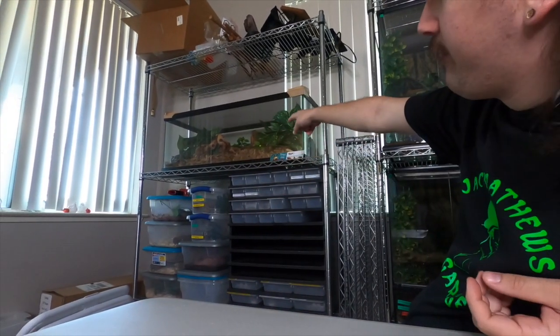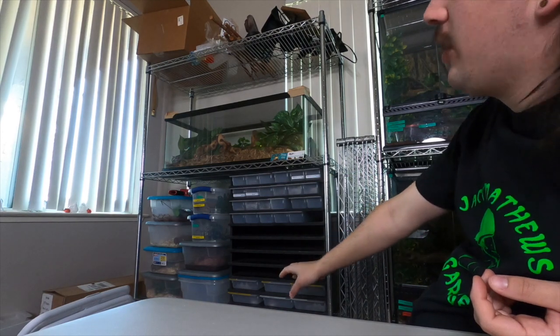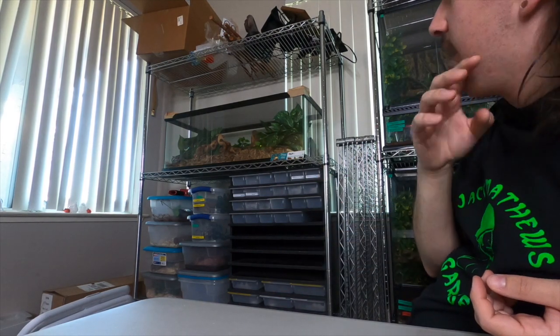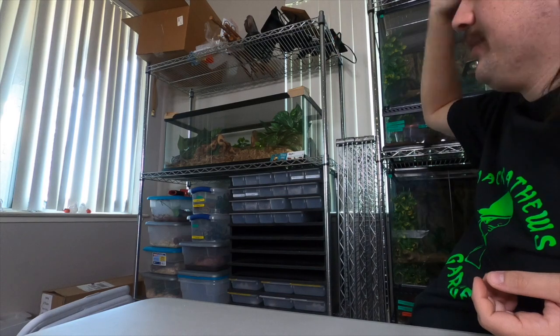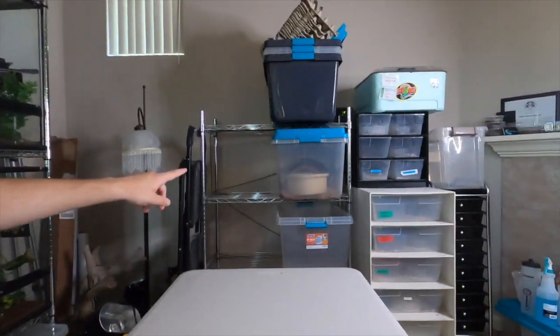So right here we have Frederick, my blue beauty. He's going to go on the bottom, which should be just tall enough for his tank. And then I have that big tank down there, which I showed you guys in the last video, is going to go up here. And it's actually going to be for my ball python.